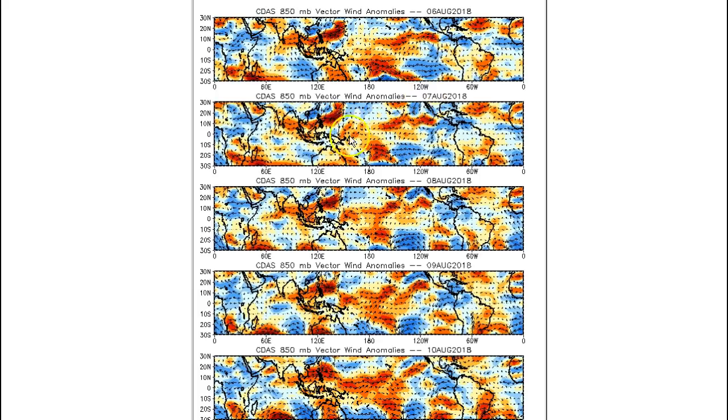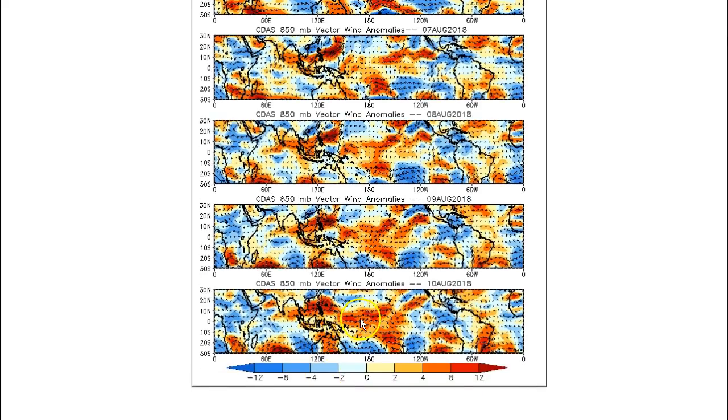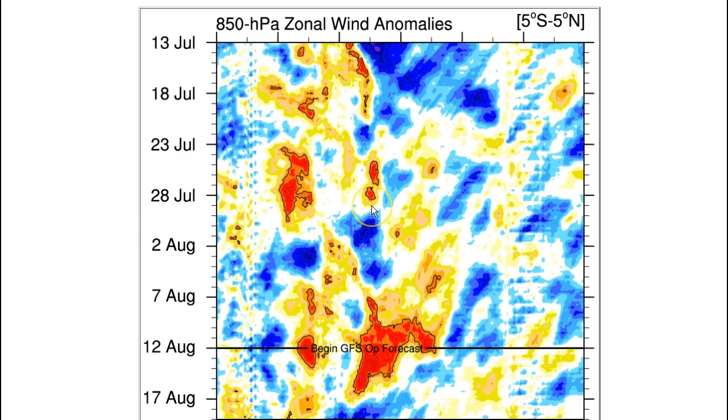MJO was the 7th of August. We're looking here, more westerly anomalies, and here we go. As of the 10th, broad area westerly anomalies. Certainly looks like the active phase of the MJO. And then what's the forecast going to be?